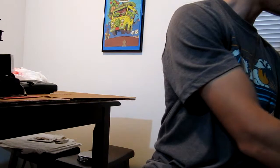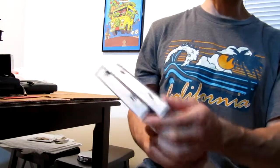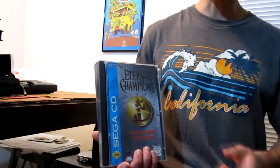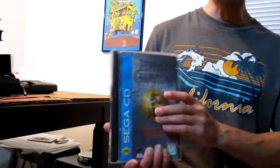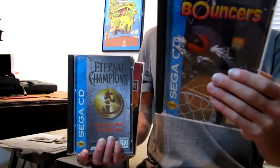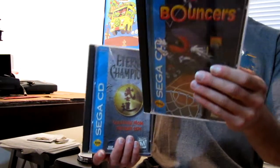Here are the Sega CD games. Jurassic Park, Eternal Champions, which I'm not a fan of. I probably had to play it more, but this is the Sega CD version. Surprisingly, the main title theme for Eternal Champions on the Genesis is really, really good. You just type that in. Even if you hate the game, listen to that track. It's really, really good. Bouncers, which is some sort of cartoony basketball game. I don't know.